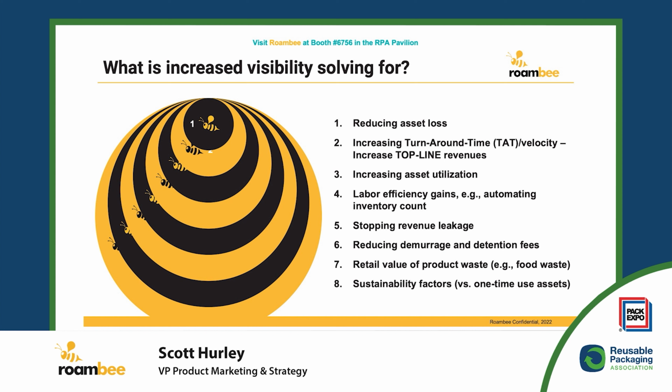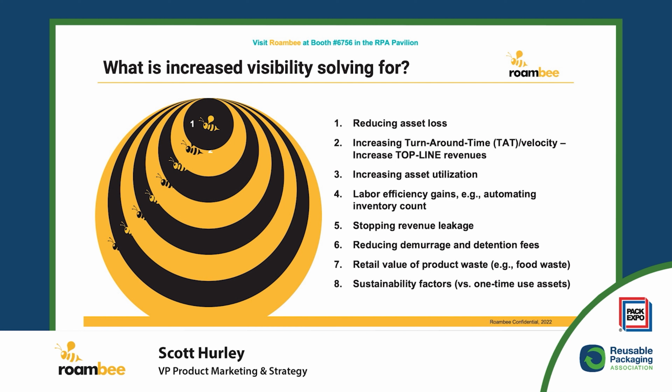Okay, for some assets like containers and ISO tanks, especially in today's world, there are significant fees associated with demurrage and detention. If you can reduce that dwell time, then you can reduce those costs. The value of the product when it's perishable, like food waste: if you can't move the product, it's just going to rot there. So the more you're able to meet that demand, the less food waste you'll have. And then finally, the sustainability aspect of it, of a reusable versus a one-time, or even the ability to recycle what you have when you no longer want to use it, high-quality plastics, for example.